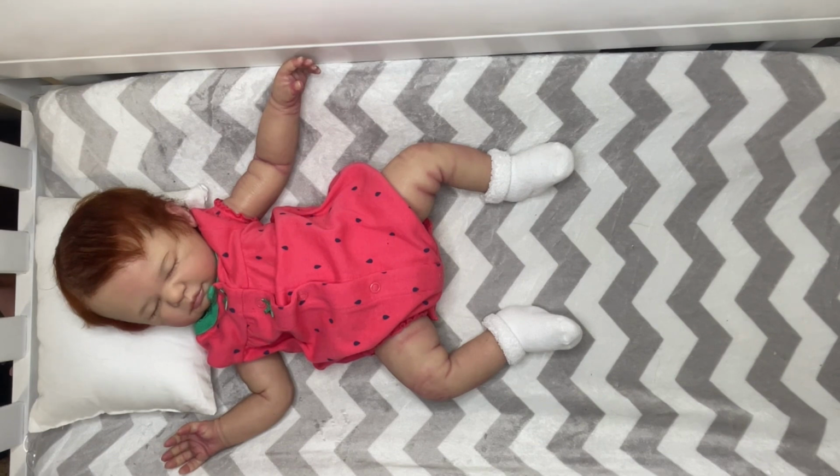Now that I'm looking at her, I'm questioning my decision. But yeah, she's for sale. So she is 2,000 shipped with COA and a fun box opening.